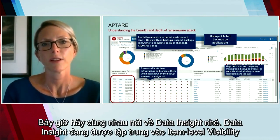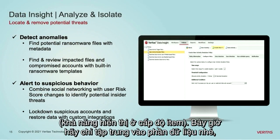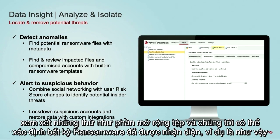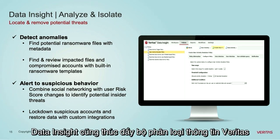Now let's take a look at data insight. So data insight is focused on item level visibility. So looking actually at the data which is residing on that storage. So data insight can actually investigate data in a few different ways. The first is around metadata. So we can look at things like file extensions, and we can identify any known ransomware file types as an example, and bubble these up to the top for further investigation.